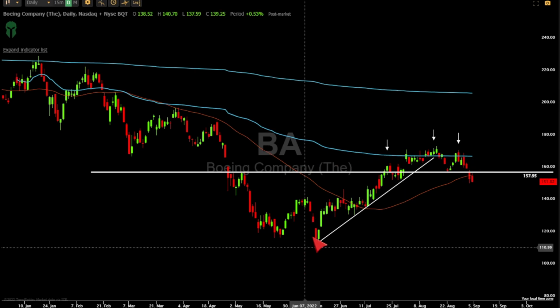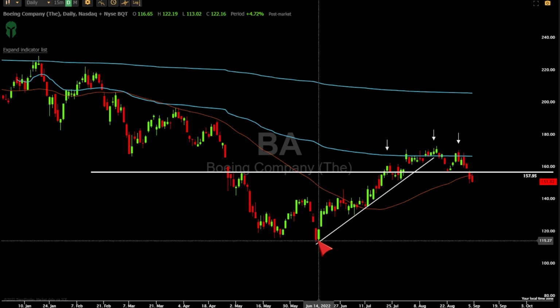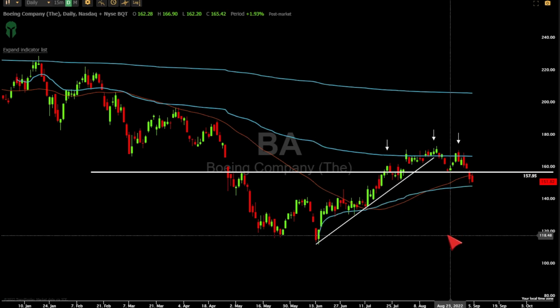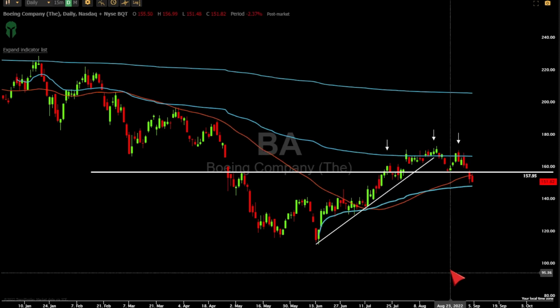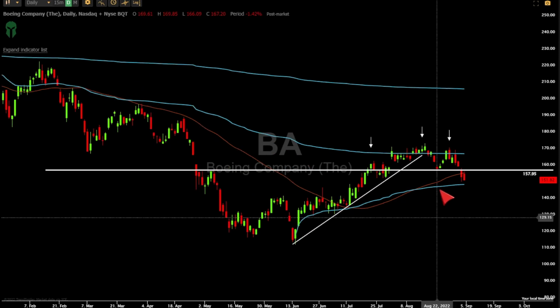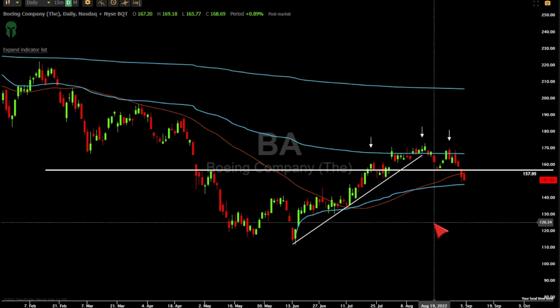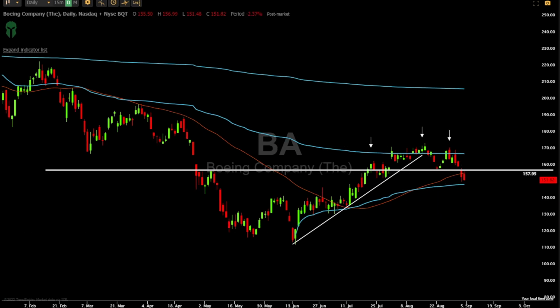So as these lines react, they could be supports, right? They can also be resistance areas, right? Some people call this a pinch. They call it an anchored VWAP pinch. And there's a reason for that, because somebody's going to win this battle. It's my belief that the sellers are going to win this battle, and I would take a look at this.